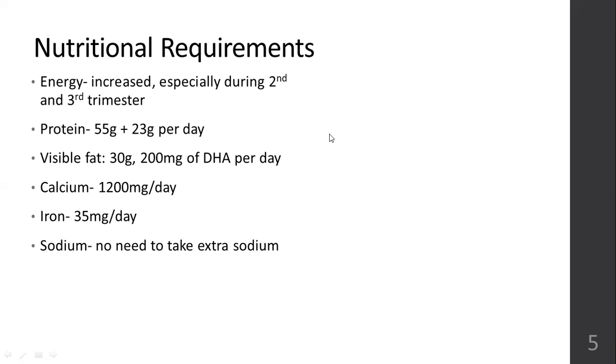Okay, 29 to 27 mg could seem still okay, that you can get through your food.